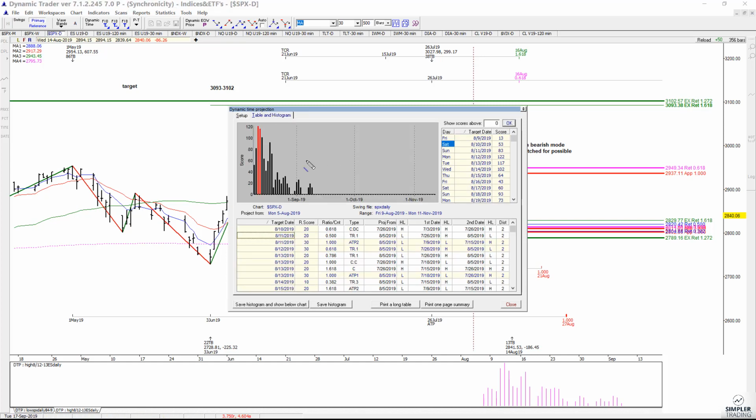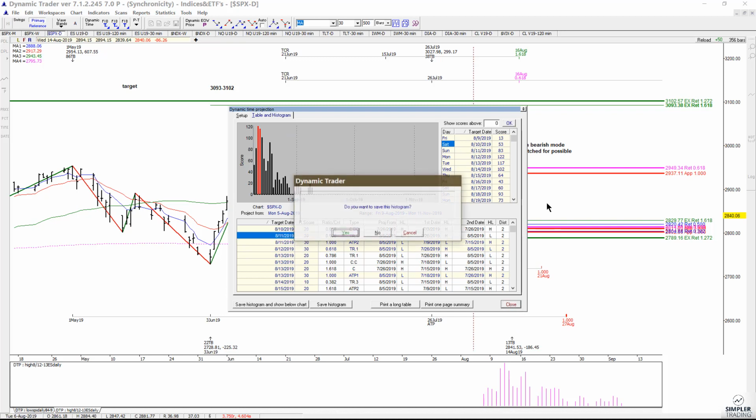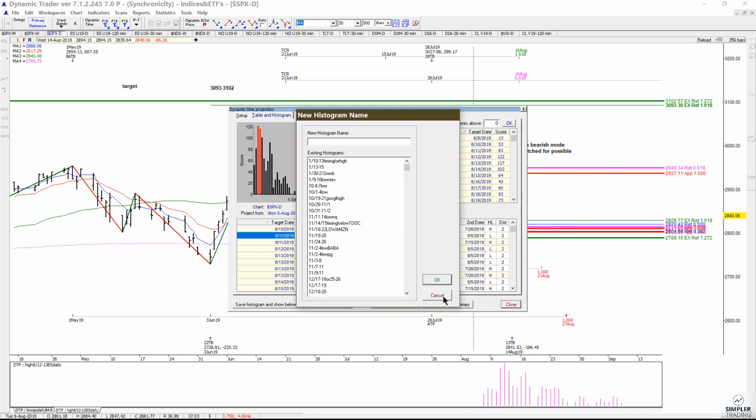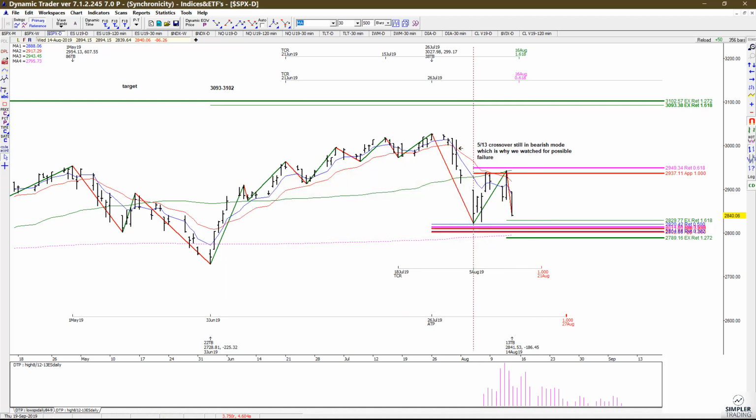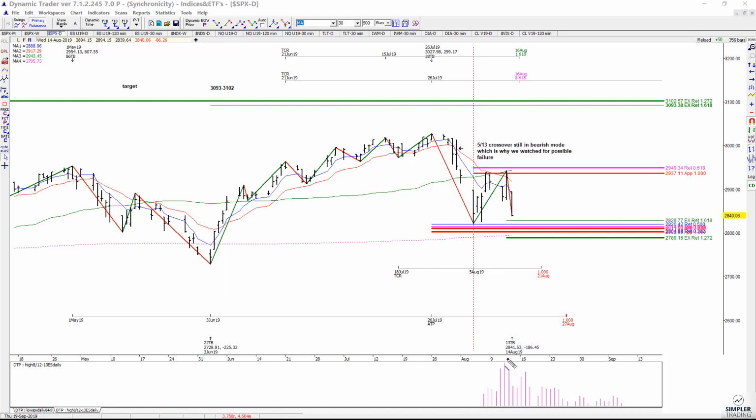And you can see here on the histogram, these are the highest scoring dates. So we knew that August 12th, August 13th, they were the highest scoring dates that said to watch for a possible high if the market was still trading up into it. So yeah, you know what? I missed this myself, but we did have the information as far as the time resistance to the move and the price resistance and the reasons to look for the possible failure.